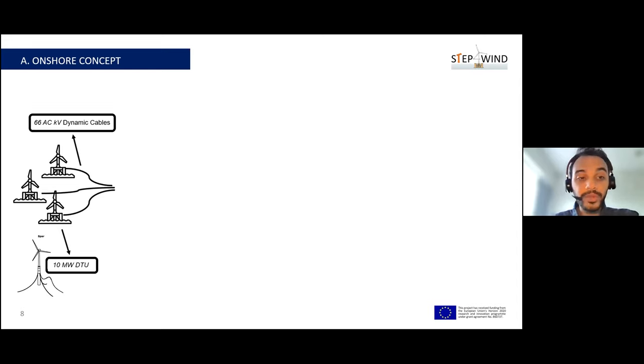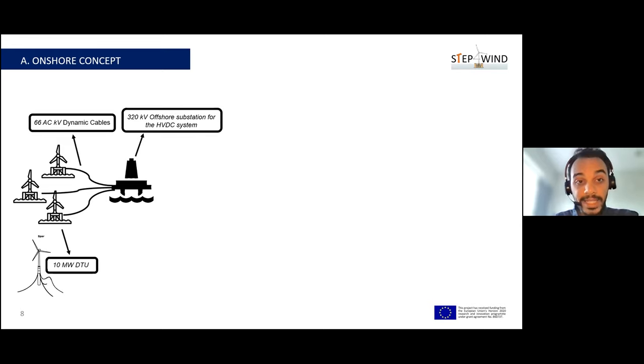The electricity produced is transported via dynamic cables at the production point. This is pure electricity, and it then reaches an offshore substation that raises the voltage to be exported into an HVDC system. The voltage is raised for efficient transport.